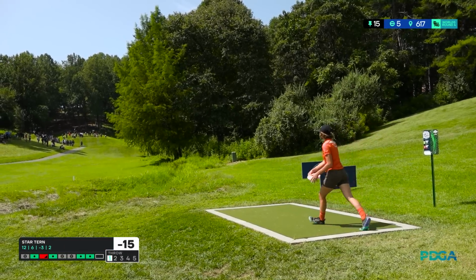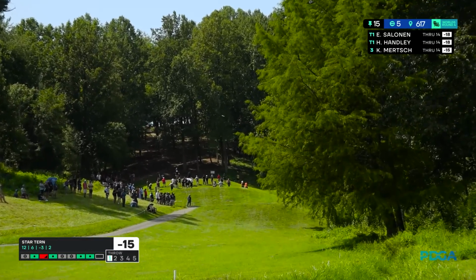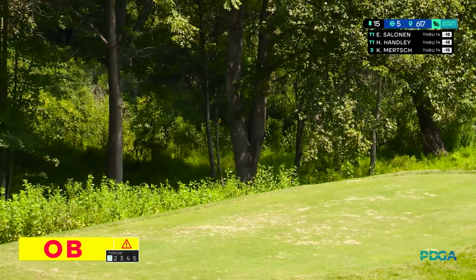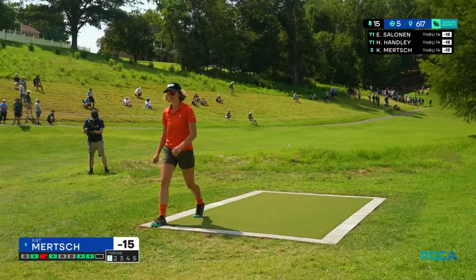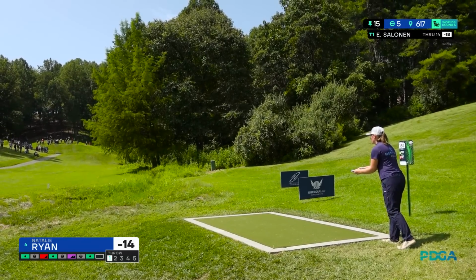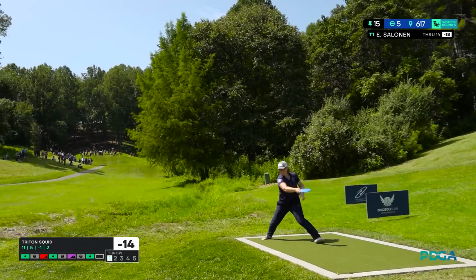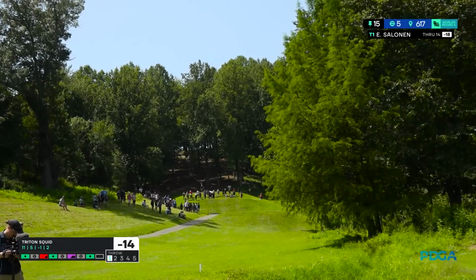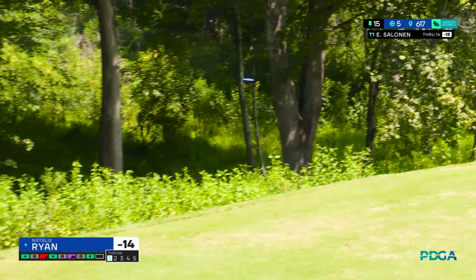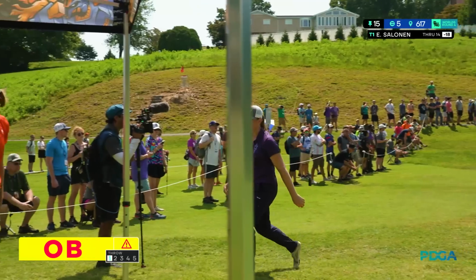Kat Mertsch up first. Showing us that big flexing backhand shot that looks like too much turn. It sure is. See where they give her the mark. She'll have the slightest chance of saving par, but it's very unlikely. That looks like a huge shot, great power, but also maybe too much turn. Ooh, that was close. Yeah.